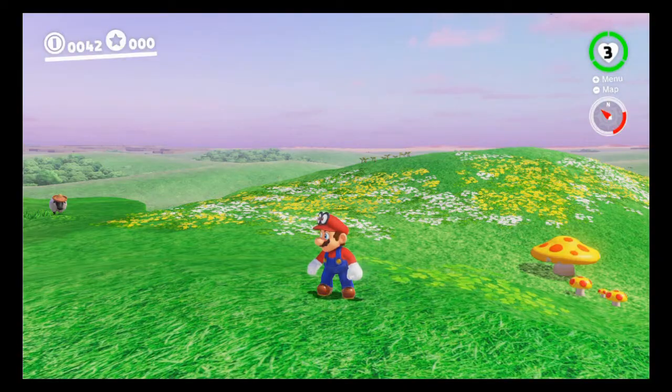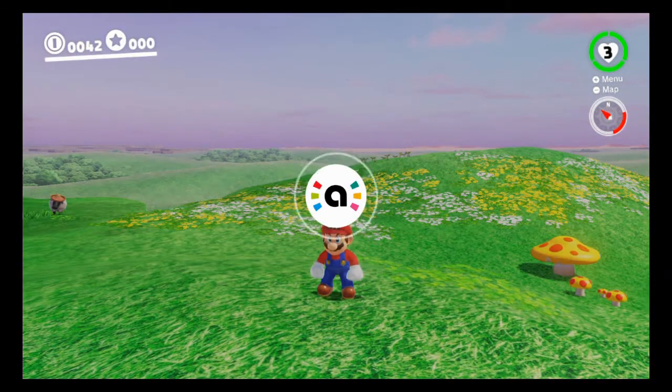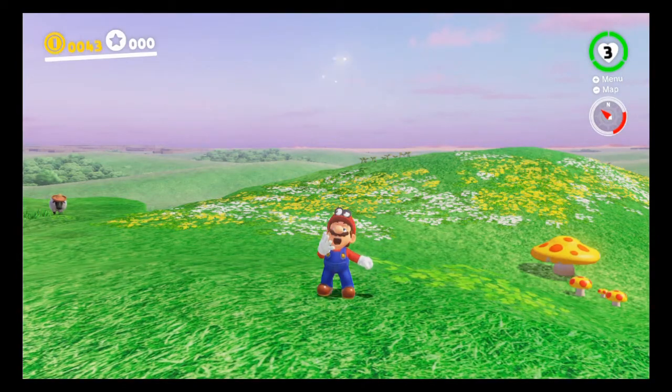The box says to try it with Super Mario Odyssey, so let's do that. Okay, here we go, and... one coin. That's it? One coin? That is some weak sauce right there. Actually, you can get up to 3 coins with this Amiibo. Or a single heart.